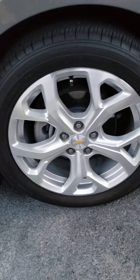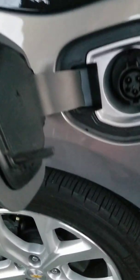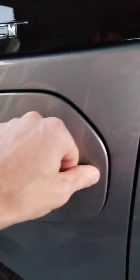Wheels are nice. I believe this is pretty much the standard wheel on all the cars. Charge port, pretty simple on all of them. Some of the newer ones have a light up symbol around it, but this one does not.